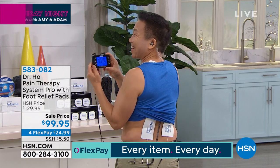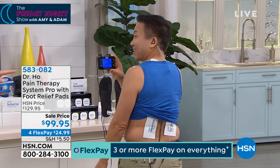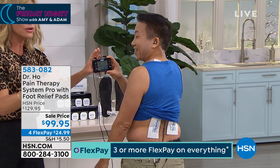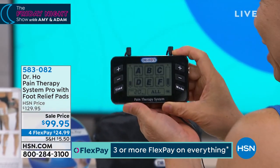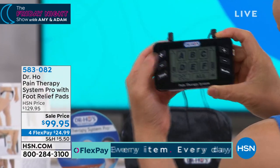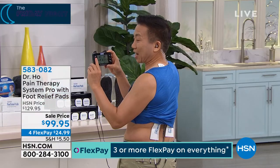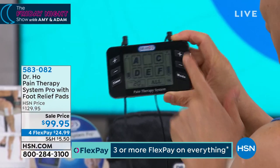So if it's chronic lower back pain, that pain in the neck, the side, the arm, the shoulder, this one unit will relieve it all. Unlike other units that are out there, do you see how easy this control panel is to use? It's so easy to incorporate this into your life. I designed this so even a senior who lives alone can use it very easily. You get two sets of control. I'm controlling the intensity to my low back with this set of buttons, and the tension of my shoulder with this set of buttons.